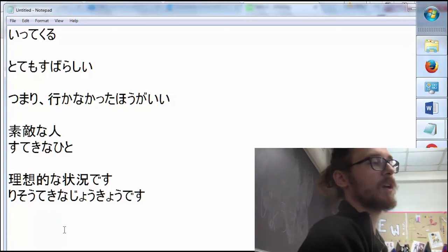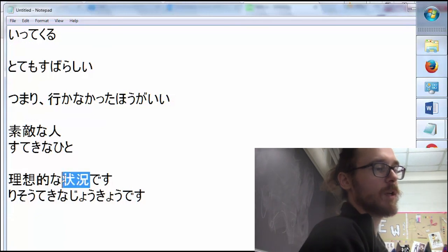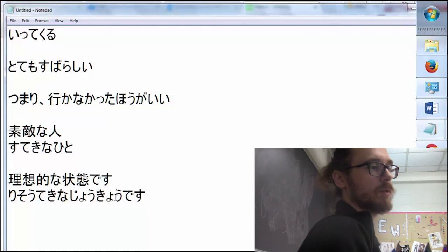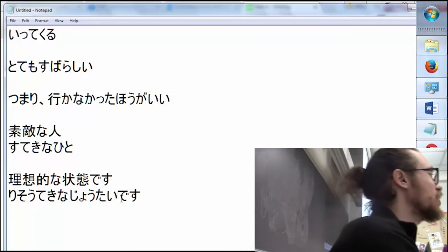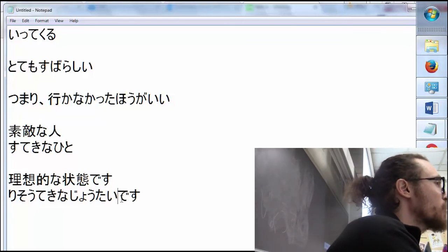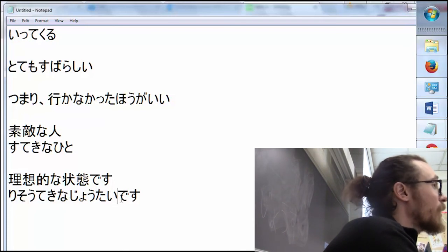I could also change here another word. Interesting word, jotai. Jotai can also mean situation, but it can also mean condition. And this could also be used on a person, like their condition, let's say their health condition or how they're feeling.